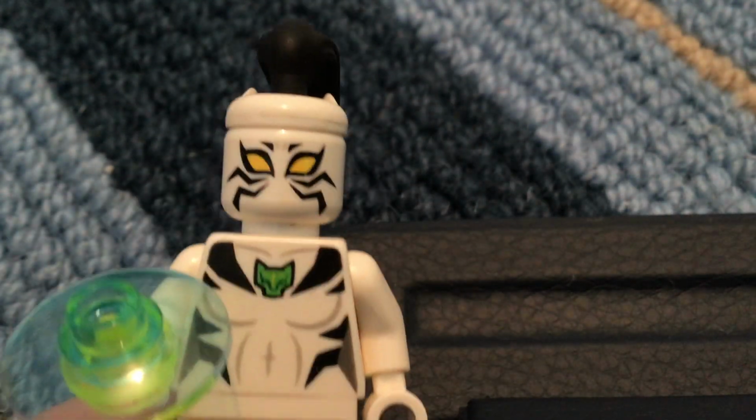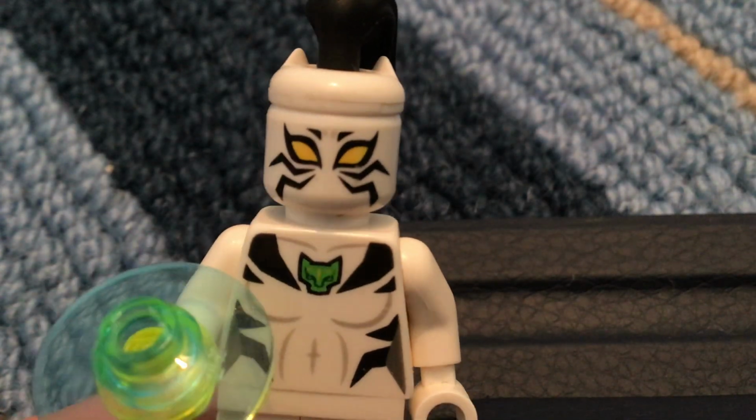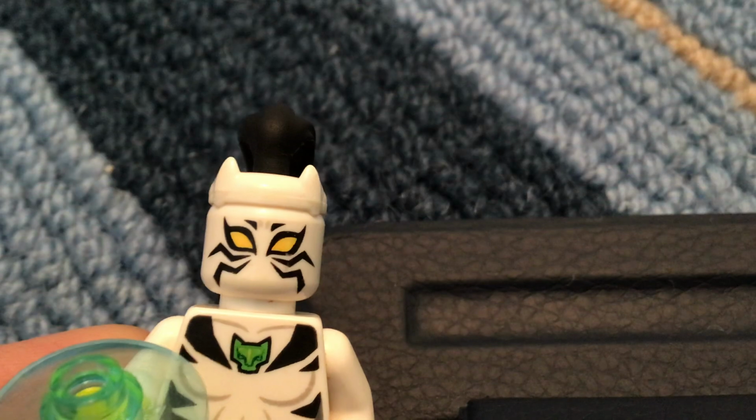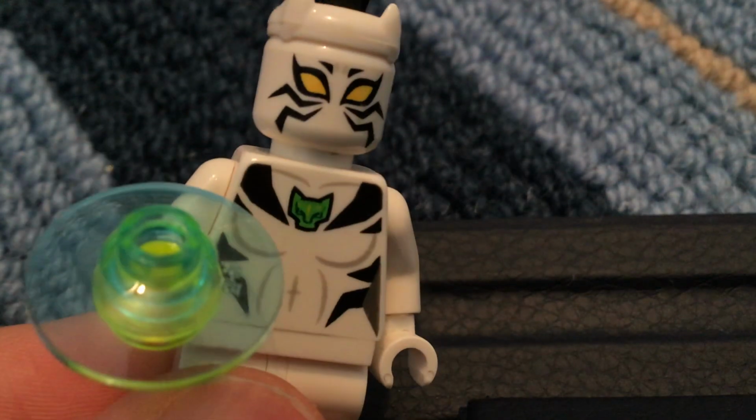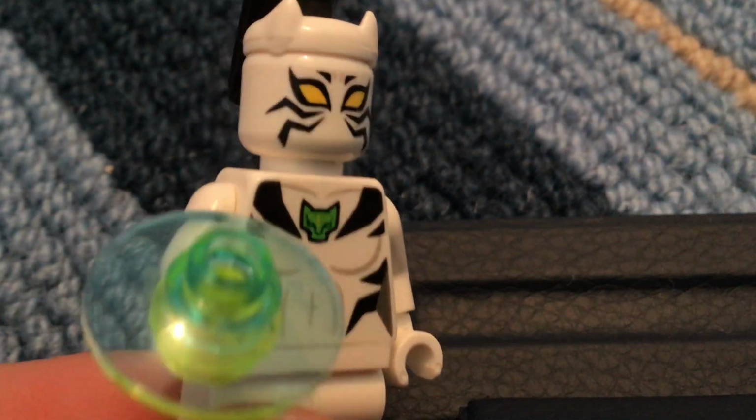This is White Tiger. She has a ponytail coming out of her mask. Which kind of annoys me because she would look a lot cooler without it, but this is what Marvel does to people. Wait, maybe I turned that the wrong way. I think that her head thing is actually supposed to be turned that way. So there's that. She has this little zappy thing. She just does zappy stuff. She goes and shoots stuff and is really agile. So that's what she does.